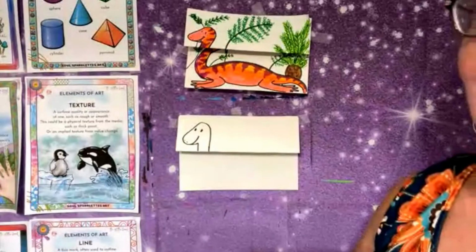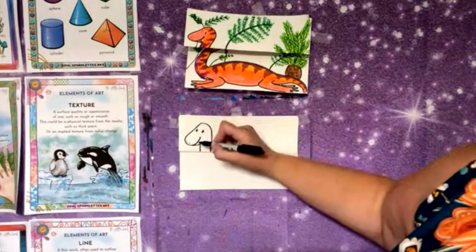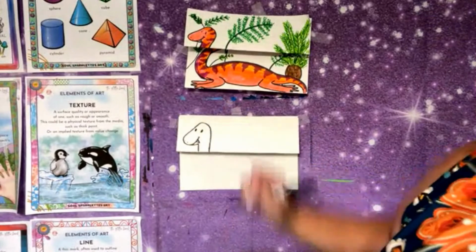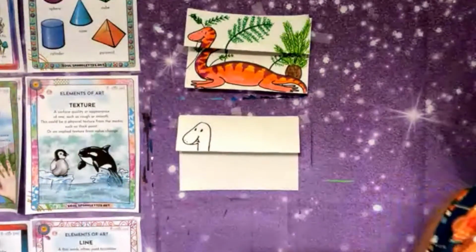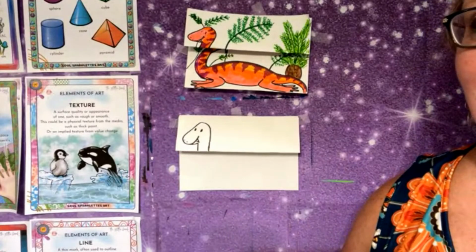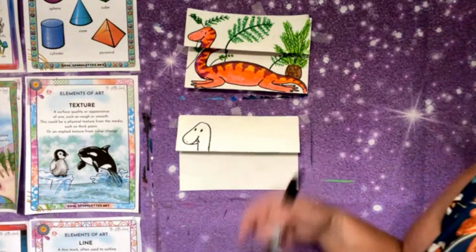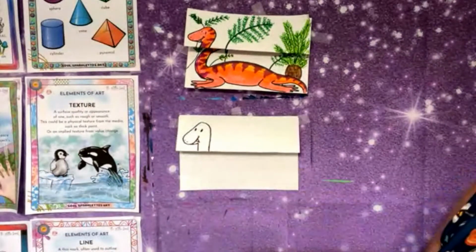So one of the fun things about today is I'm learning alongside all of you. But I'm going to give mine a little tooth that sticks out. And then Science Mom can tell me if this dinosaur had this sharp tooth, or maybe it had the tooth that was closer to an herbivore. Okay, so here's this head. Now we're going to draw this body.